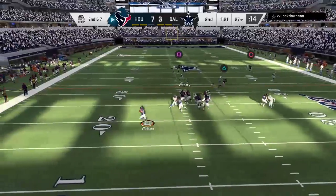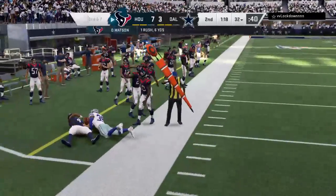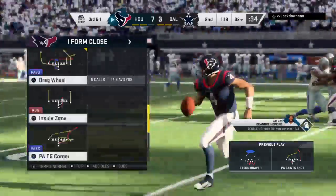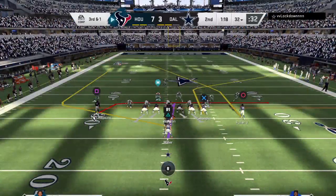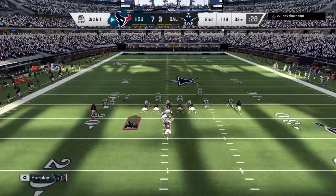From the 27, Watson dancing to his left. 6 yards there off the scramble, but it'll still leave him with a third down. They brought the blitz that time, and I thought they were going to get to him, but instead, he flipped it on its ear and ended up picking up positive yardage. I thought he was dead to rights, but you are exactly correct, sir, able to turn that into a positive gain.